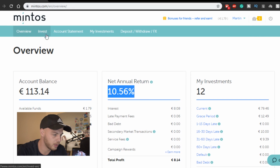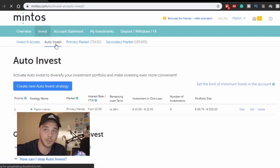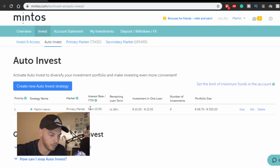So if you go over here on invest and auto invest, here is the automated investment bot. So basically what you can say here is from where to start in terms of interest rates, how long, and what is the range you want to invest in each one. You can also limit your portfolio to a certain size, for example. So to say, okay, I've invested X amount of money, and once this money makes a certain amount that will be reinvested, I will start cashing in on my profit every time. So do not reinvest this amount of money above this point.